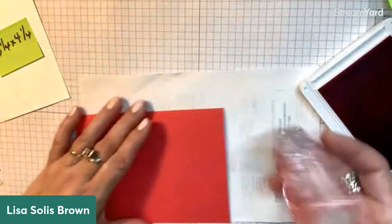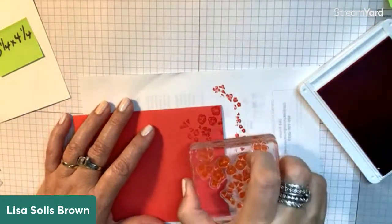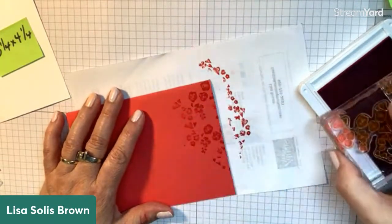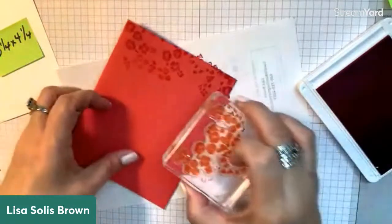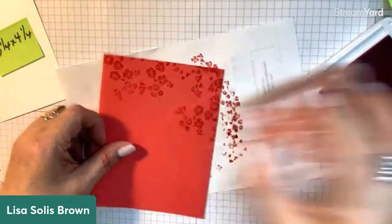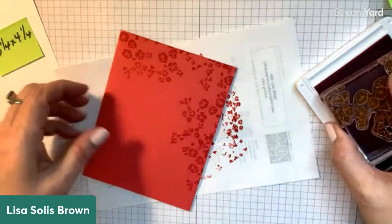Okay. And I'm just going to go around the perimeter of the card front. Kind of changing positions of the stamp just to give some interest. You don't want it all going the same way, just so that it looks like a scattered stamp of these hearts and flowers. And we're wanting to concentrate on the border, but if it goes up into the center, that doesn't matter.